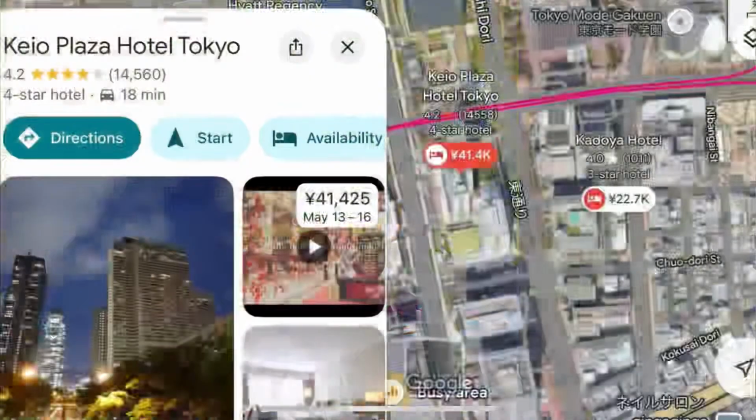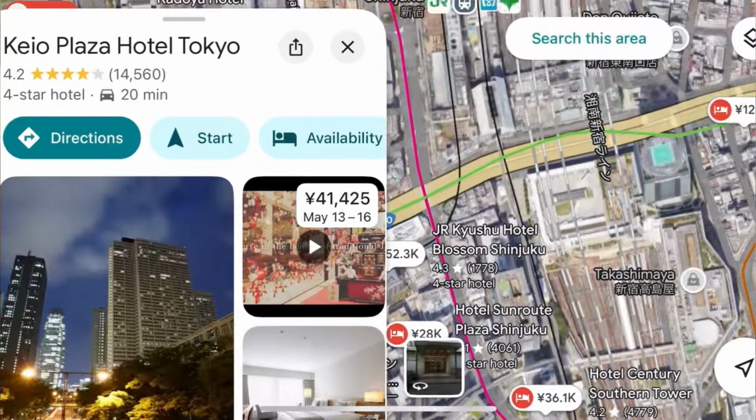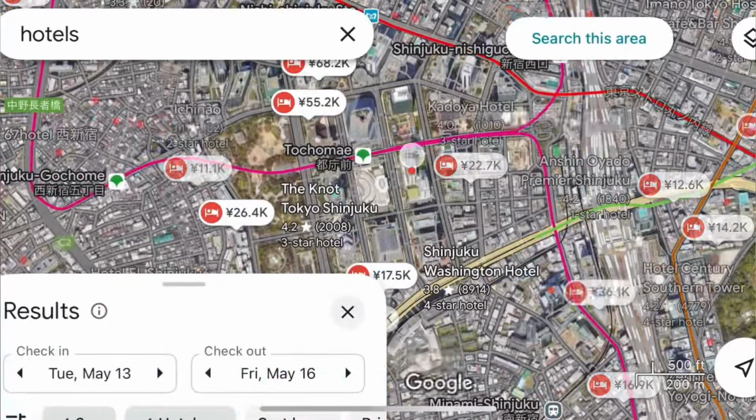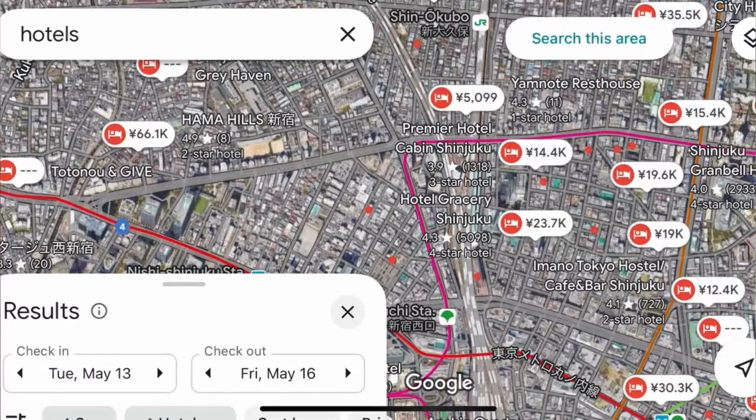I stayed there one night. A tour company put me up there to try it out, and I was really happy. Breakfast was great. Keio Plaza is in a great area too. I like that side of Shinjuku. It's different from Kabukicho.